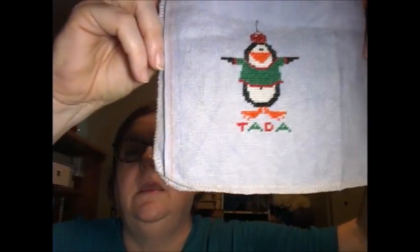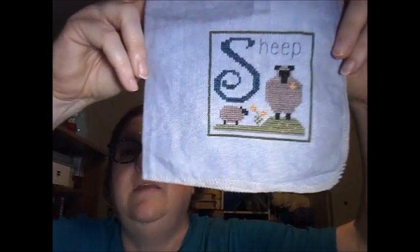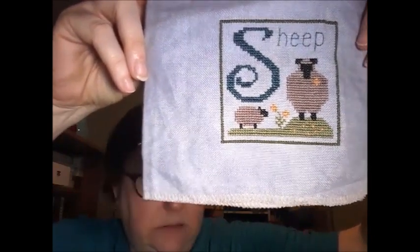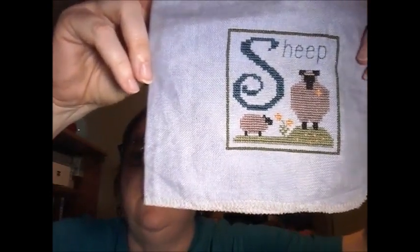Ta-da Pingy. Again, some Silk Weaver. This is an Amy Brecken, I think. Isn't it cute? And I put the metallic thread in for the ornament on his head. It didn't call for that. Then I also have S's for Sheep on the other side of the fabric. I think that is an Elizabeth's design. Again, DMC floss.